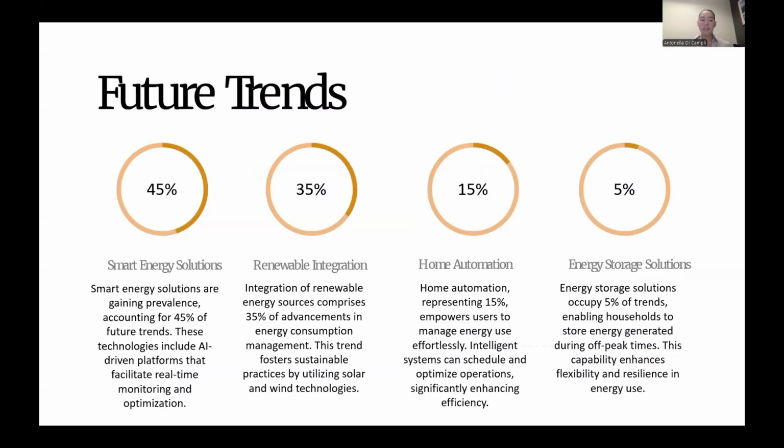And then for our future trends, we have separated this based on 100%. For our first one, we have 45%, which is our smart energy solutions. They're gaining prevalence, accounting for 45% of future trends. These technologies include AI-driven platforms that facilitate real-time monitoring and optimization. Next, we have renewable integration, which comprises 35% of advancements in energy consumption management. This trend fosters sustainable practices by utilizing solar and wind technologies.